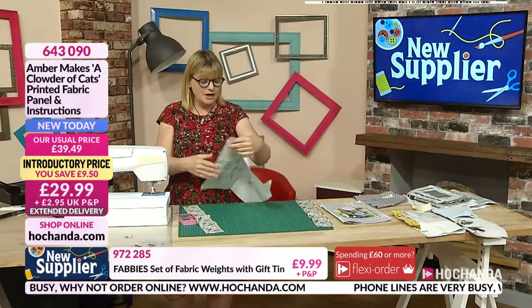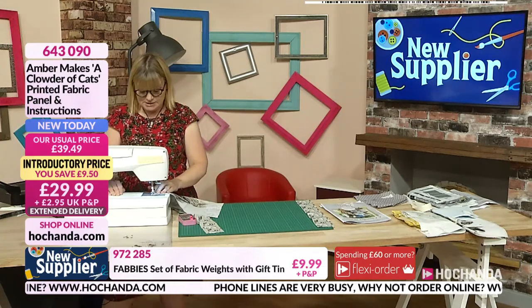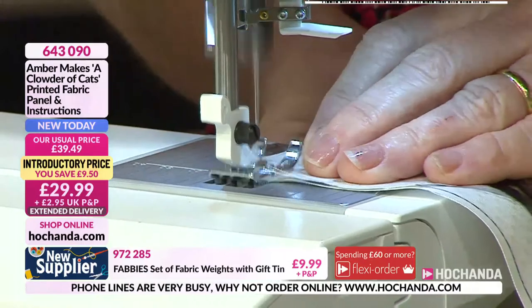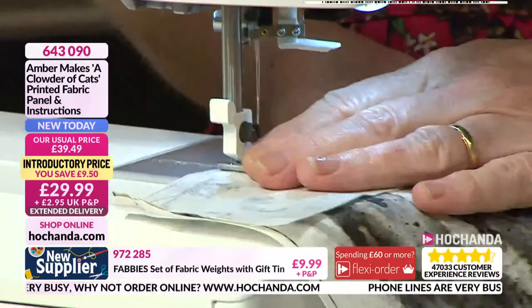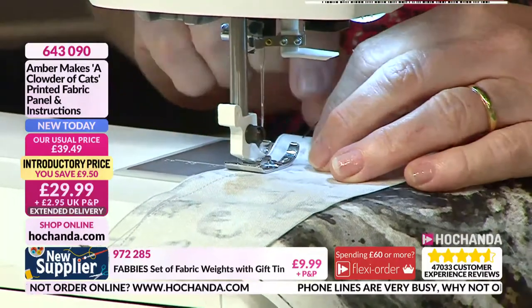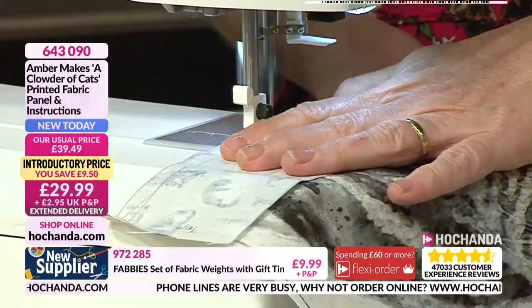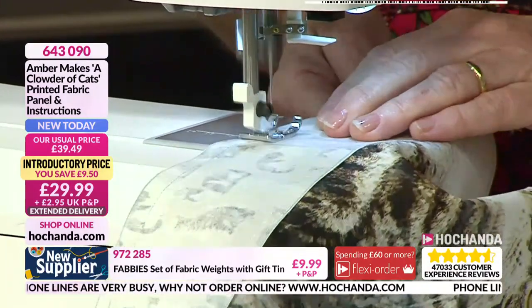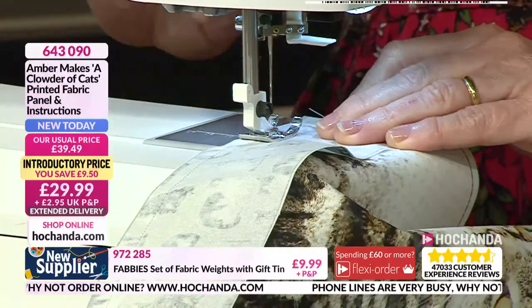So once you've pinned the top and bottom strip, obviously I'm using a 1 centimetre seam allowance here, all you need to do is sew that in place. Really simple. Now if you're a beginning stitcher and you're worried about doing straight seams, you think, oh, I can't do that, draw the seam allowance on first using a pencil on the wrong side or an erasable pen. If you draw that onto your fabric, it's much easier to sew along that.